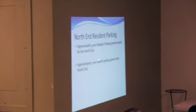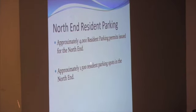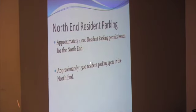As of 2010, the council was given this statistic: there are about 4,000 resident parking permits issued for the north end, and there are estimated to be about 1,500 resident parking spots. I don't know how accurate that figure still is, but I'm hoping that with our visitor parking spots now being for residents, the bottom number has increased.